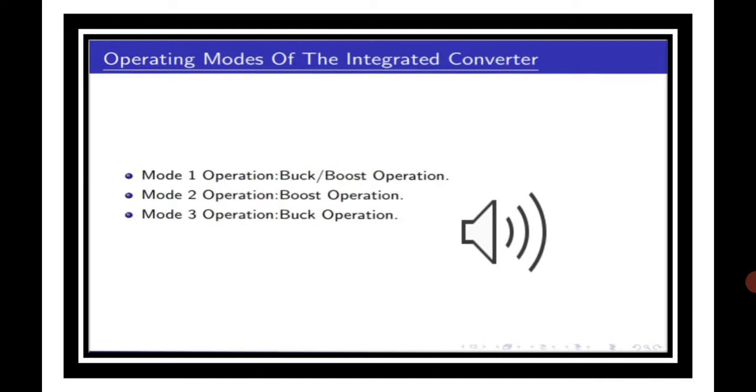In Mode 2, the battery power is given to the PHEV so that the converter acts as a boost converter. Mode 3 is for regenerative operation. That is, power is fed back to the battery from the HEV. So it acts as a buck converter.